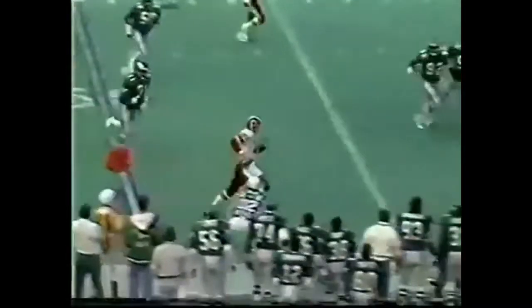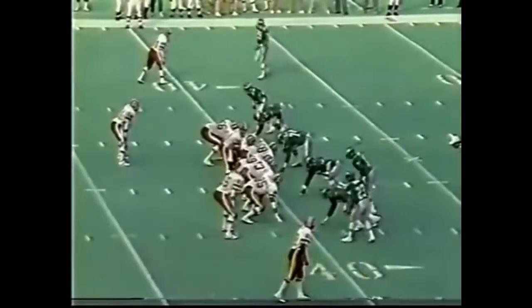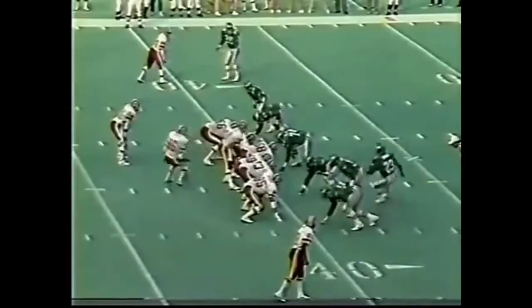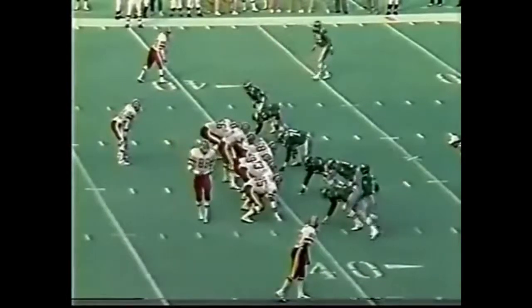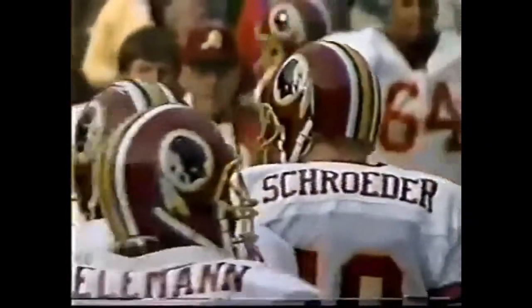Schrader flushed out of the pocket and being chased and goes out of bounds smartly as he saw and heard Reggie White come. 7 minutes remaining in the first half. Redskins lead the Eagles 14-7. Hit as he lets go of the ball by Clyde Simmons with good pressure. Boy, the Eagle front four is awfully tough.